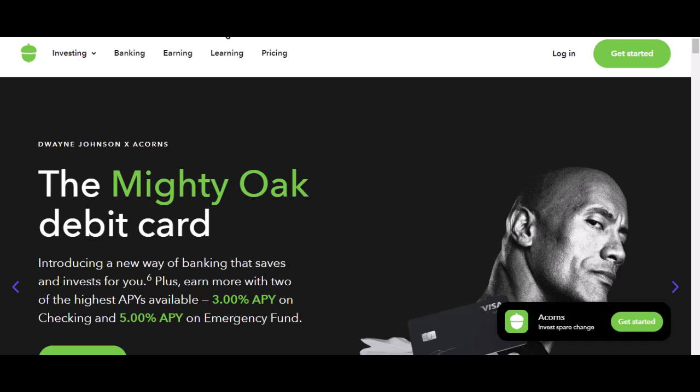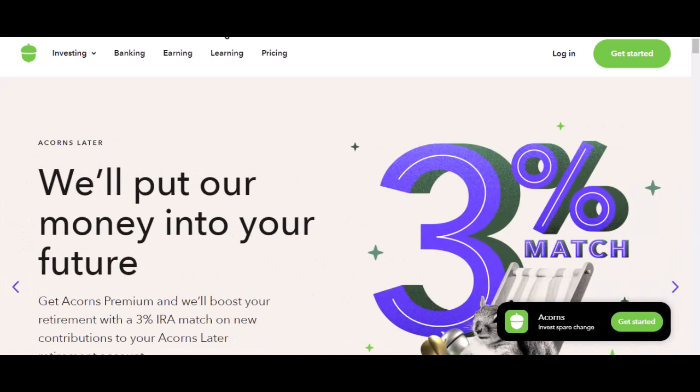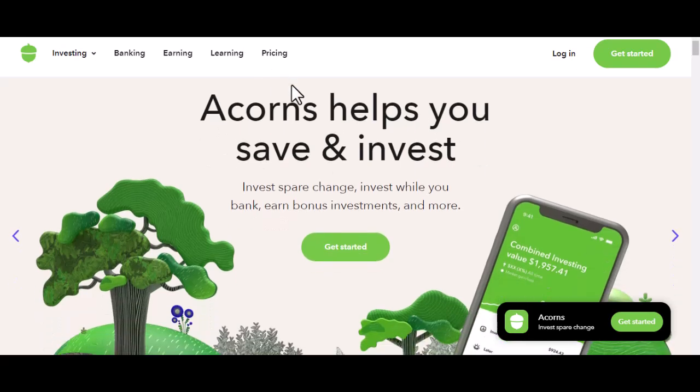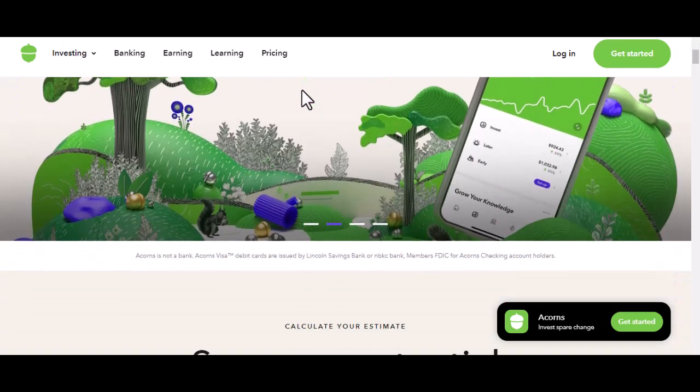You've just signed up for Acorns, and you're eager to start growing your money. But there's one pesky hurdle in your way: verification. You're probably wondering, how long does this actually take? Trust me, I've been there. It's like waiting for your pizza to arrive. The anticipation is killing you. So let's dive in and figure out this verification process together.